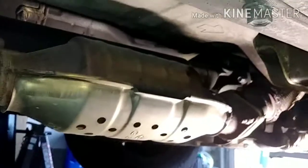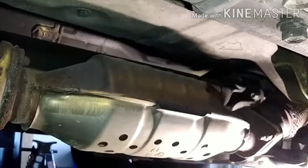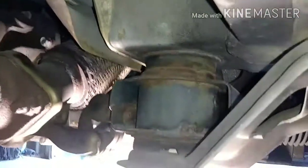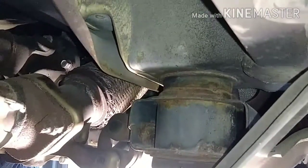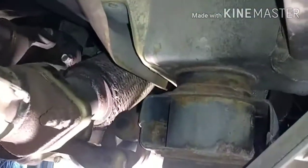And for those of you who may not know, I didn't know it either until I did some research. This is, I think, the catalytic converter right here, and the resonator is before it. See that? Yeah, that's the piece. I didn't even know this thing has a name. I thought that the whole thing was a muffler, but this is the catalytic converter and the broken resonator. Now let's hear what it sounds like.